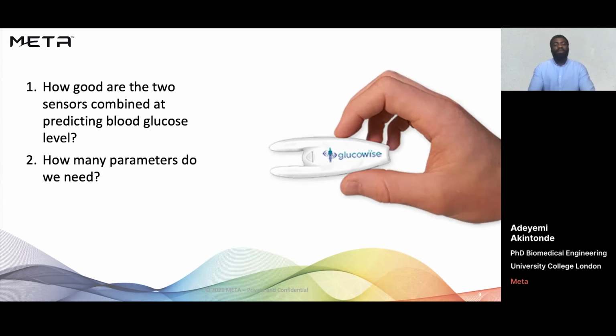So the question that metamaterial are interested in answering is these two main points here. So how good are the two sensors combined at predicting blood glucose level? So this is the radio frequency and the near infrared. And the other question is, how many parameters do they actually need to make a good prediction? So how many features do they actually need to make a good prediction of the glucose concentration level?